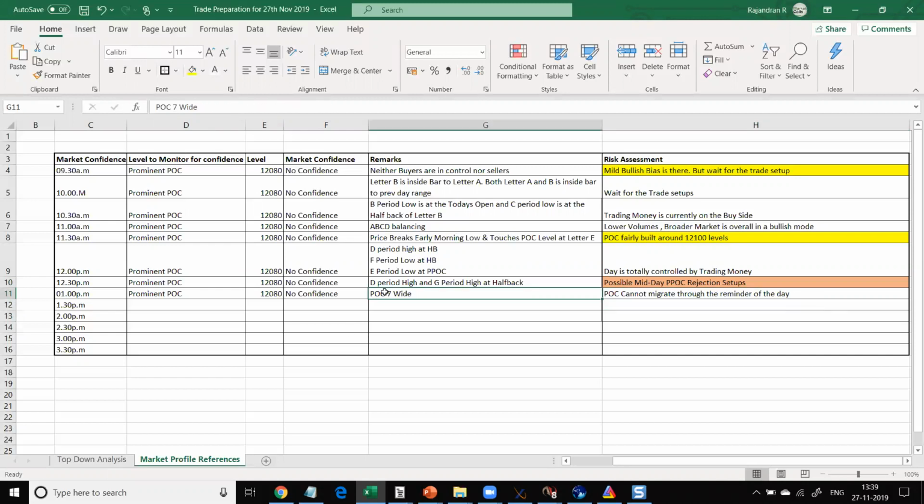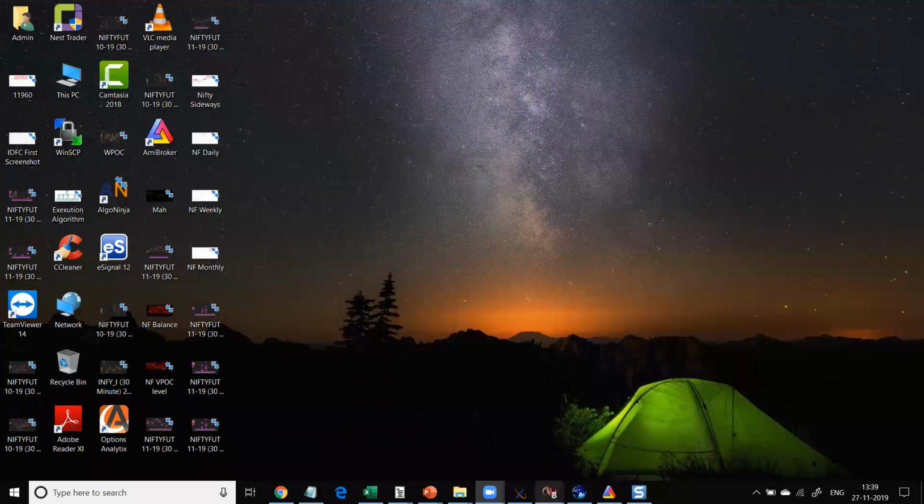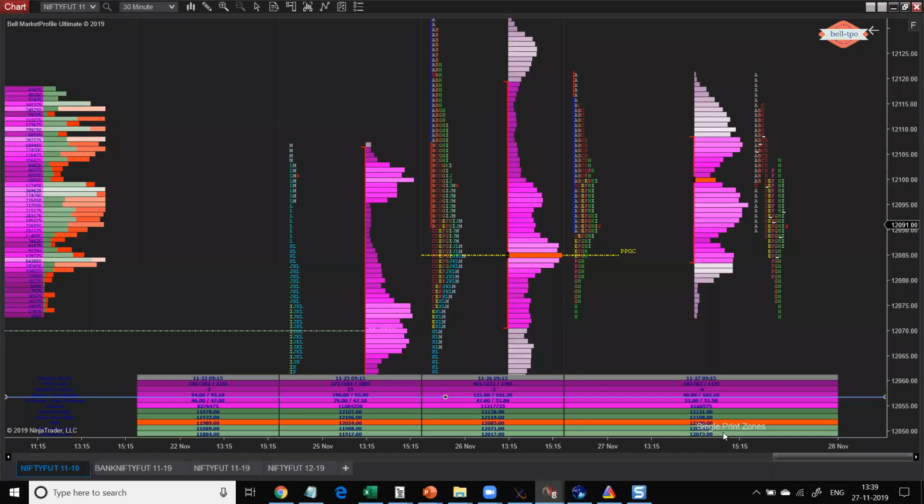Point of control is 7 TPO wide. That means some late reactions are possible in the markets. Some late price action reactions are always possible in this kind of market. So one thing is that price maintaining above PPOC is a good activity. Price keeps on holding above PPOC, that's a good thing.